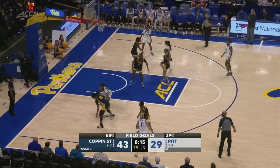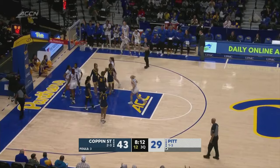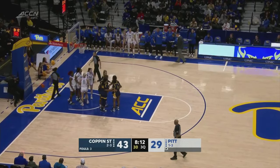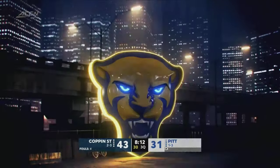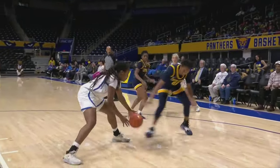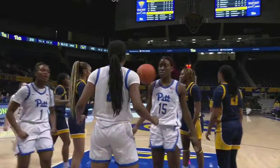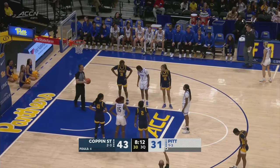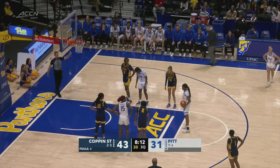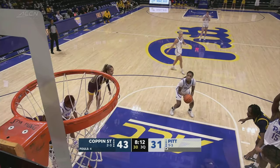This Pitt team's been strong underneath the boards as we see Liatu King take it strong and grab the and one. And that's what's been so strong for this Pitt team so far, and honestly even the past couple of seasons, has been the rebounding, has been the forward play. And you like to see there Iadel being strong underneath the basket, drawing that foul on Coppin State, and then right going back to it with Liatu King. King, the strong finish there to bring her up to 8 points.